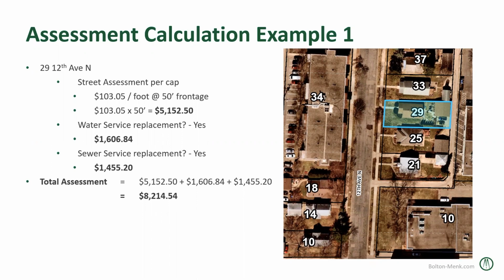This property is also getting a water service replacement and a sewer service replacement. So both of those, $1,600 and a little over $1,400. So add all three together, and this assessment is $8,214.54. And again, this is probably the most common assessment through the neighborhood that you'll see.